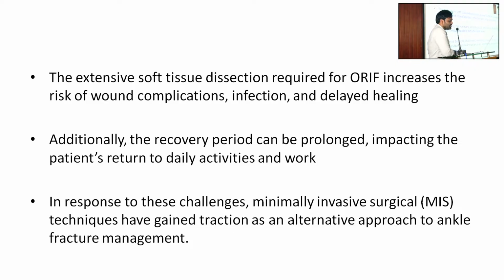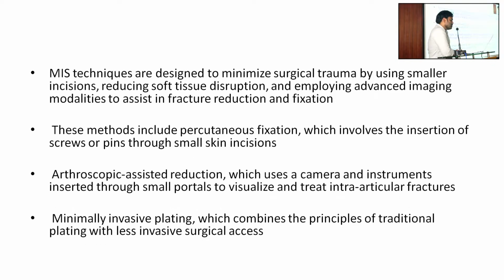In response to these challenges, minimally invasive surgical techniques have gained traction as an alternative approach to ankle fracture management. Minimally invasive surgical techniques are designed to minimize surgical trauma by using smaller incisions, reducing soft tissue disruption, and employing advanced imaging modalities to assist fracture reduction and fixation. These methods include percutaneous fixation, which involves the insertion of screws or pins through a small skin incision. Arthroscopic assisted reduction uses a camera and instruments inserted through small portals to visualize and treat intra-articular fractures. Minimally invasive plating combines the principles of traditional plating with less invasive surgical access.